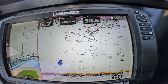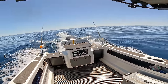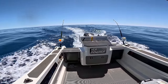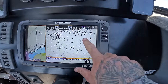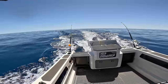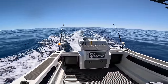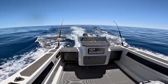Look at the screen. It is loaded with fish. Go on. Go. Look at all the fish. Hundreds, millions of fish on the screen. Go, go, go. Come on. Big tuna. Come on. It's all on out here.